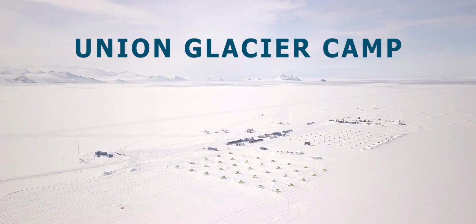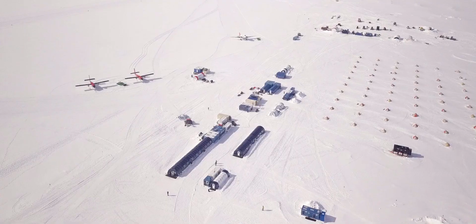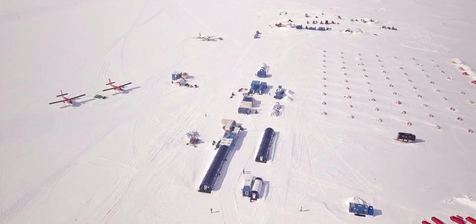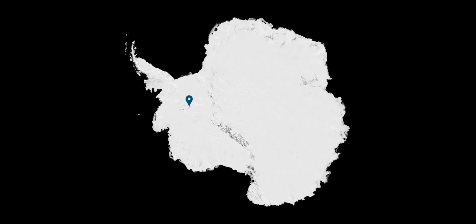This is Union Glacier Camp, a remote field camp in the heart of Antarctica. It operates from November through January and acts as a logistics hub to support private expeditions and national science programs, but also provides accommodation for up to 70 guests. It's located in the southern Ellsworth Mountains on the broad expanse of Union Glacier, and it's the only facility of its kind on the continent.